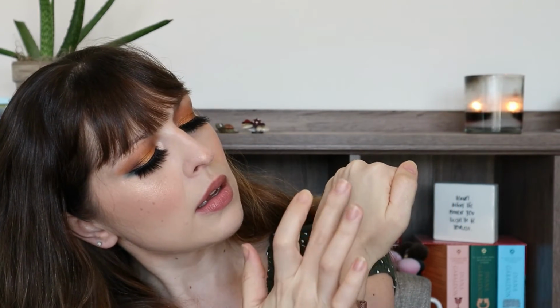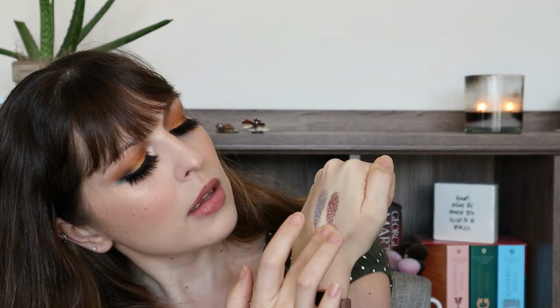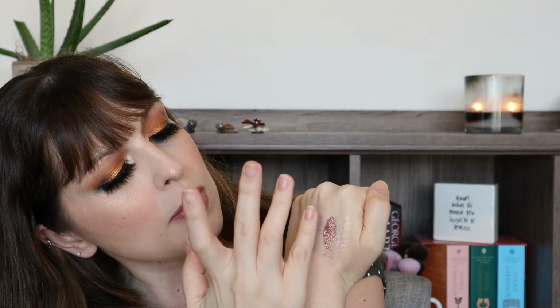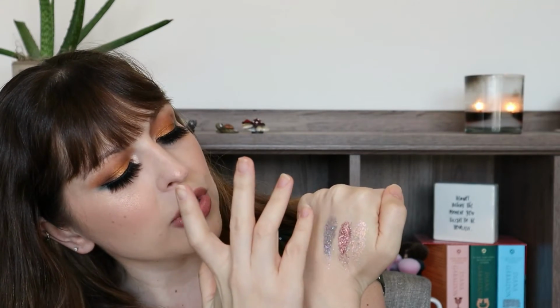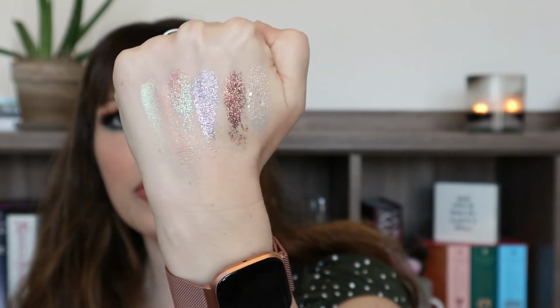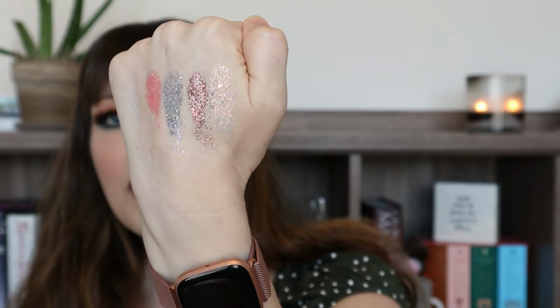So let me see if I can get them to stay a little bit on my hand. And this is with me applying them with a lot of pressure. Put it over that other shade. I mean, they are really glimmery, really pretty, but they're going to fall out all over your face if you do not properly prime your eyes.